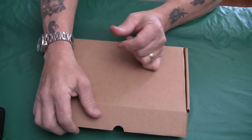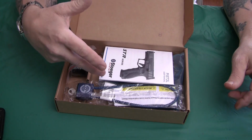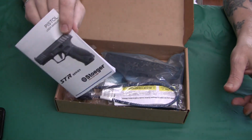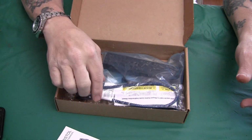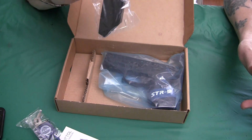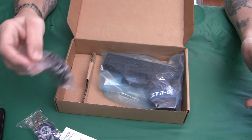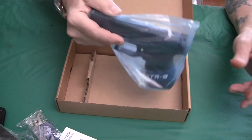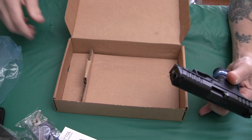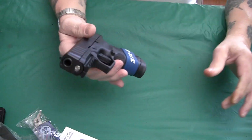And then what you get in here, now most Turkish pistols have these interchangeable back straps, which this does. If you look at the owner's manual, it'll show you that on there. So you get the owner's manual, lock, magazine loader, and an Allen wrench. I wonder what that's for. Okay, oh, that's probably for the sight. And the pistol itself.